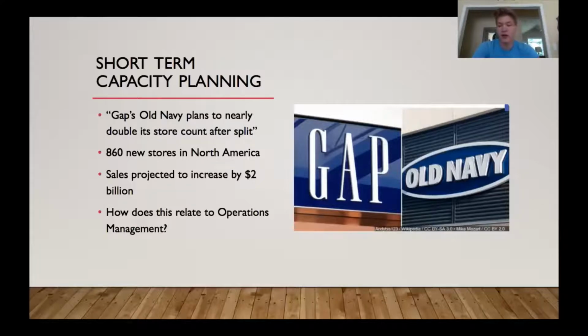The article talks about how Old Navy was able to look at what happened next for them as a separate company. It says, as a standalone company, Old Navy, which offers more affordable clothing and accessories, plans to open 860 stores in North America, and said it would focus on opening outlets in smaller markets and off-mall locations. This projected their net sales to increase from $8 billion to $10 billion.